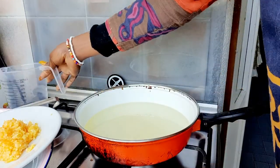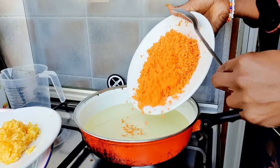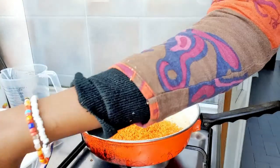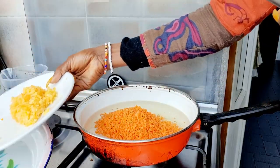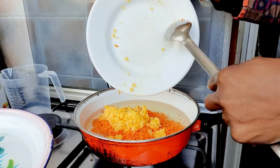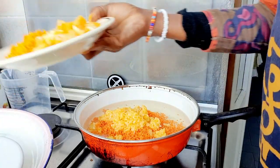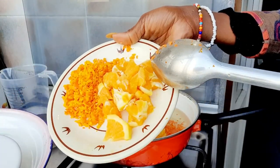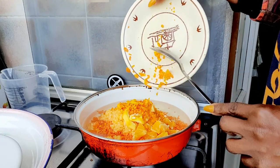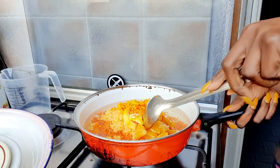So, add our carrots. Papaya. Orange skin and inside. So add everything together. Then you now turn it.